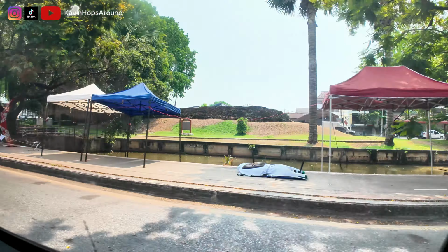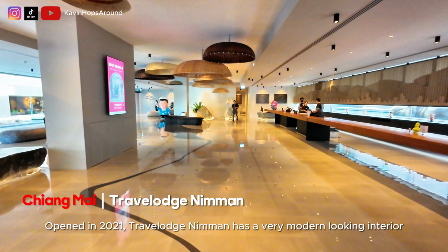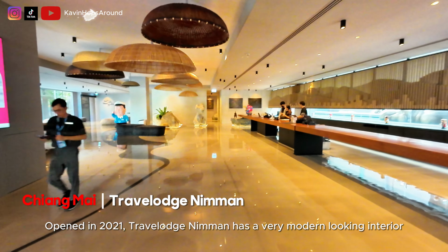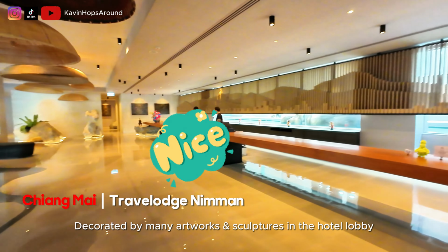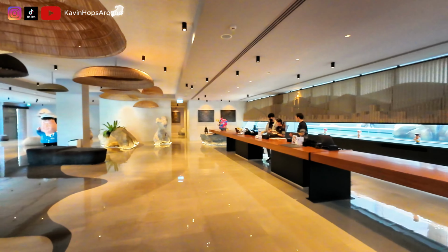The city is getting ready for Songkran. Opened in 2021, Travelodge Nimman has a very modern looking interior, decorated by many artworks and sculptures in the hotel lobby and also around the hotel exterior.